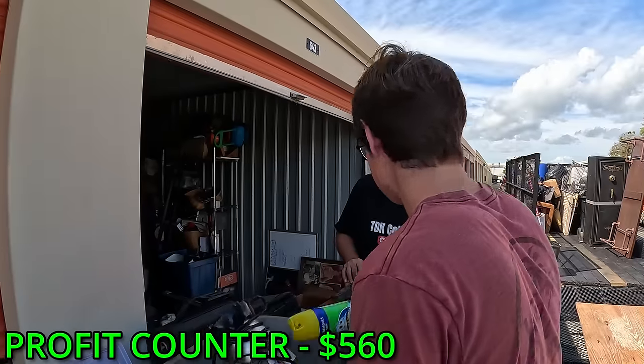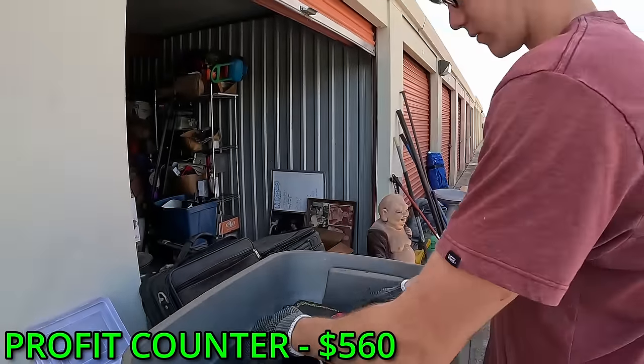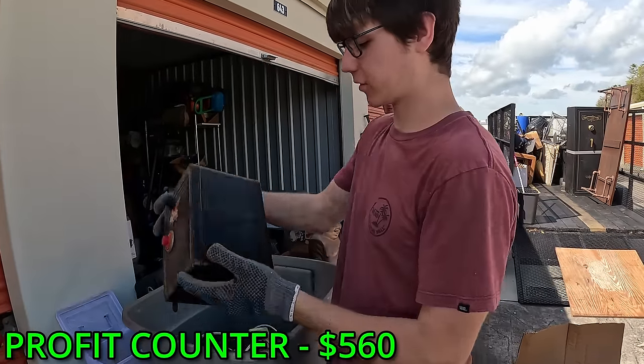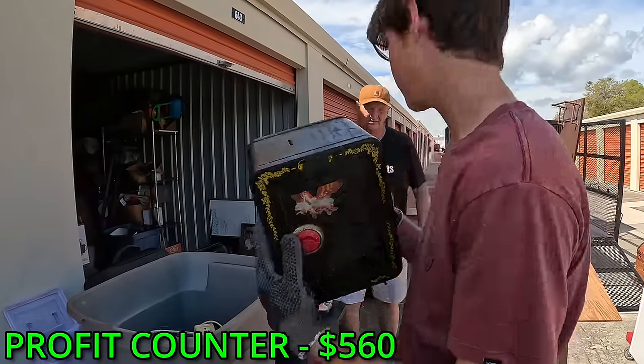What you got? There's another safe. Really? Yeah, look at this. Oh, it's empty. It could be paper. It's a coin bank. It's plastic. We gotta crack this open to see if there's any paper money in it.